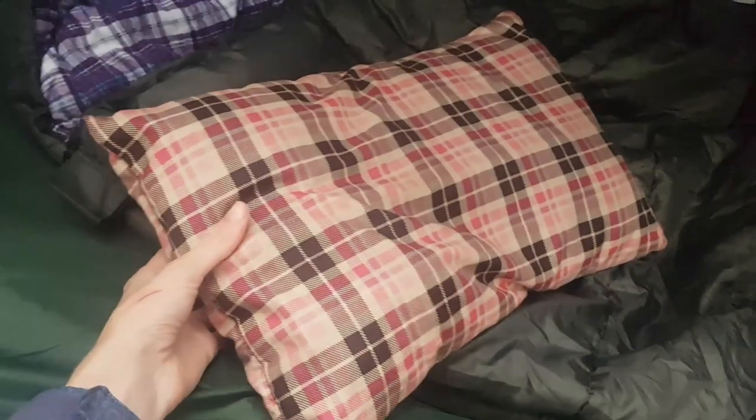So inside I have my Teton camp pillow, and then this is my Teton Fahrenheit sleeping bag, so it has a nice purple liner. Now this sleeping bag is rated to minus 18. Inside the hammock I have two little pockets to store some gear, and there are little hooks on either end of my hammock to hang things like my lantern.